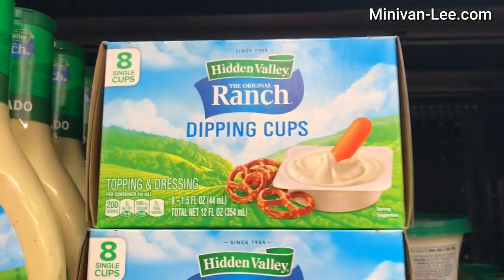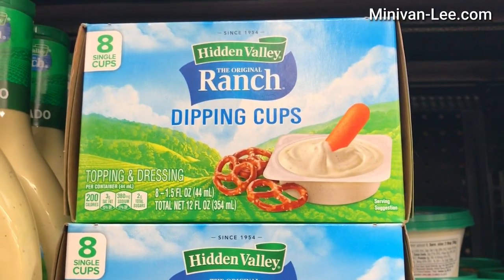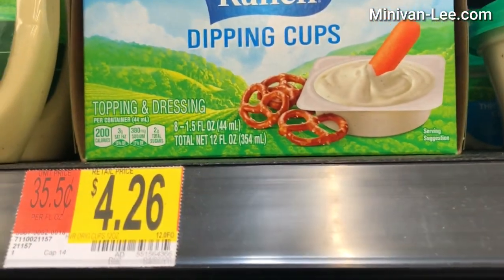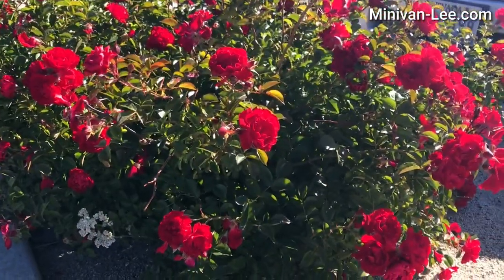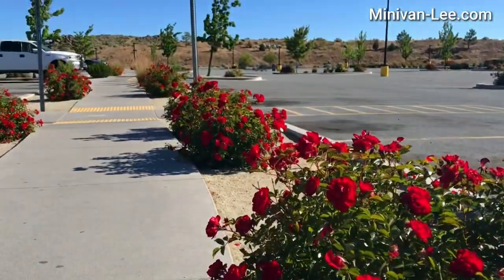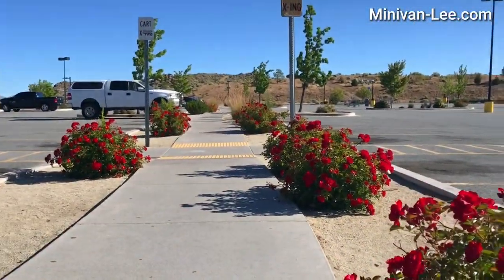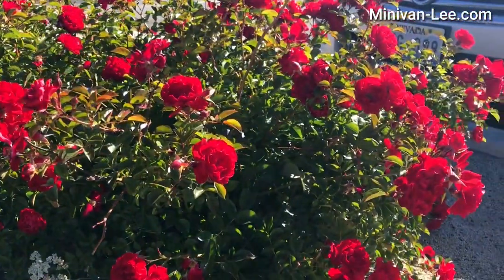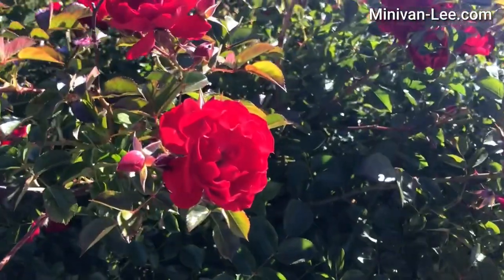I used to get the Ranch Hidden Valley dipping cups. You get 8 cups. But look at that price. It's $4.26. Well, this is in the Walmart parking lot. They've got roses. They've literally got roses. Wow. Way to go, Walmart. Want to smell?